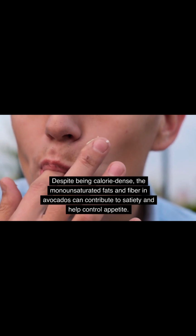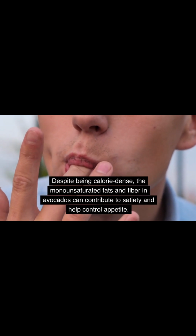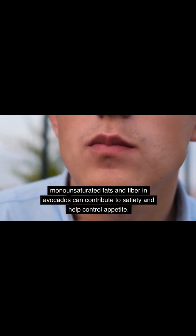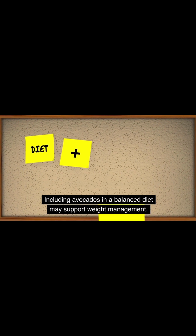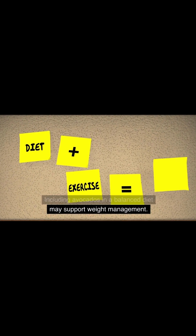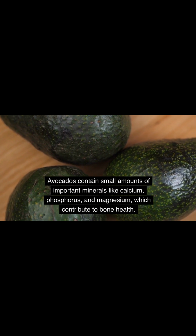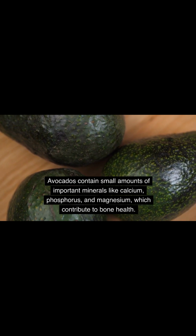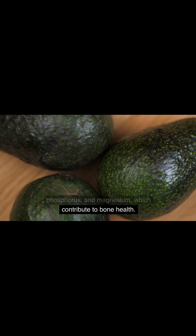Despite being calorie dense, the monounsaturated fat and fiber in avocados can contribute to satiety and help control appetite. Including avocados in a diet may support weight management. Avocados contain small amounts of important minerals like calcium, phosphorus, and magnesium, which contribute to bone health as well.